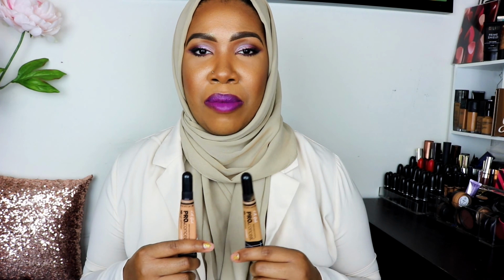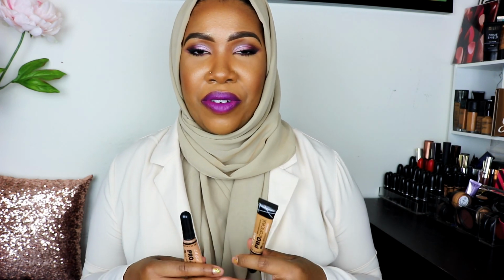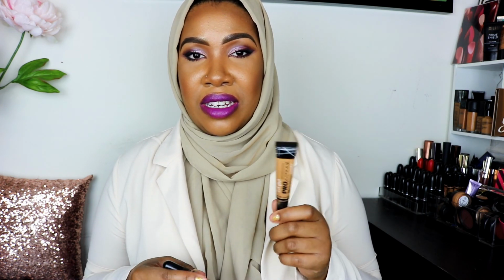I love concealers that give you that formula and that look that can still double as not just a concealer but a foundation as well. I think Fawn pretty much is like my skin tone color, so I'll probably do a drugstore makeup tutorial. I have one coming up that I'm really trying to perfect, but this is a great option for foundation and concealer. I don't think every concealer has that capability to say that they can serve both purposes.